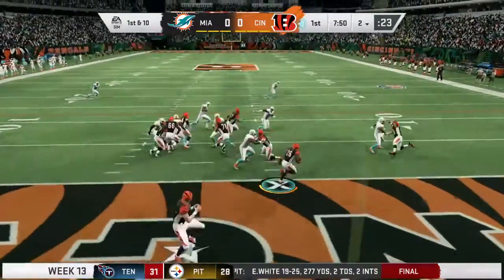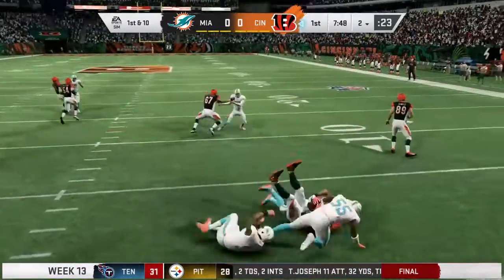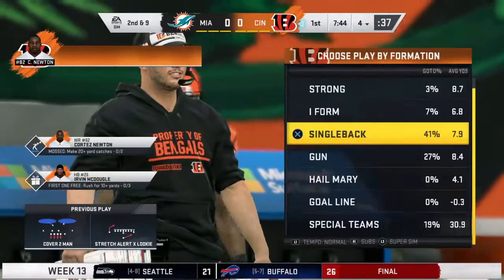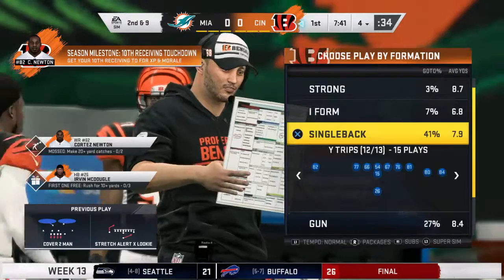Ready. Now they try the right side here. And he's going to be taken down shy of the 5-yard line. He'll wind up getting a yard on the game's first play at second down.